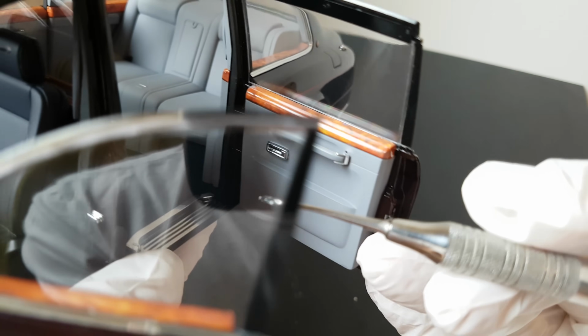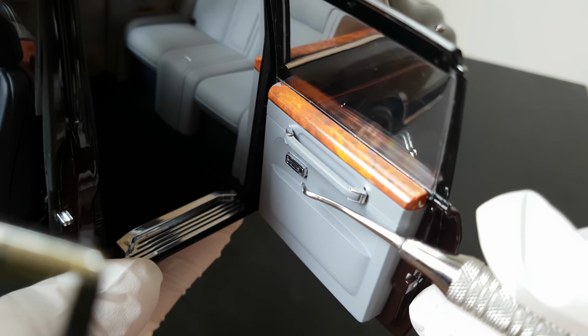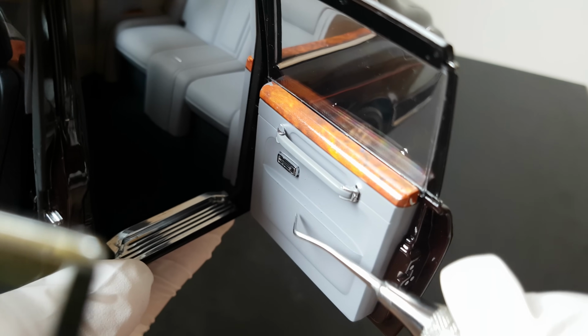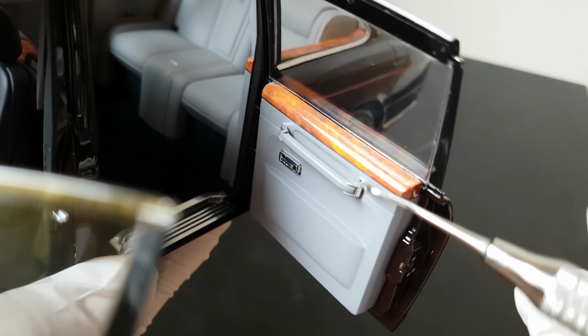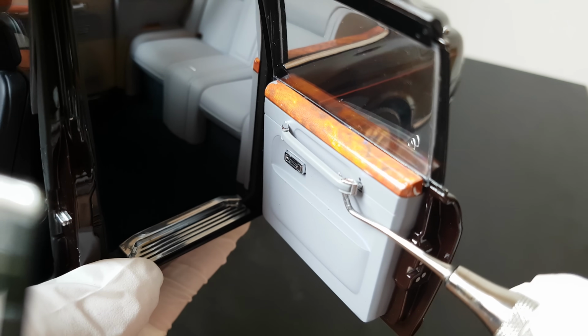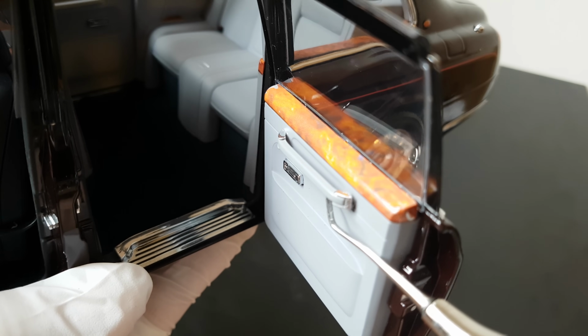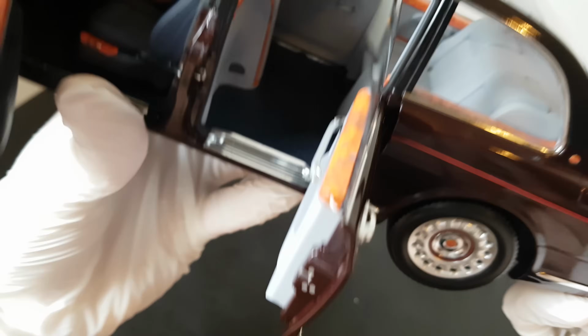And then there is nothing here. There is no storage area for anything, and maybe I would expect also more details inside. It's just flat and nothing there. Only this handle here, and this is also broken. Look at that. This is broken, but this can be glued in, and I can repair that easily. So this is a third part which is already damaged.